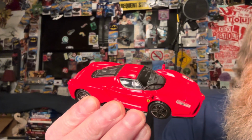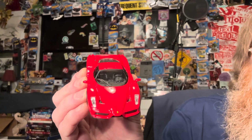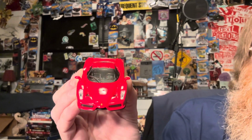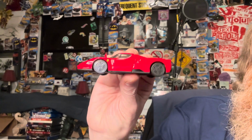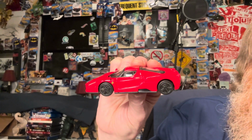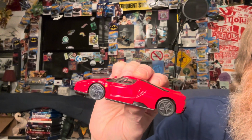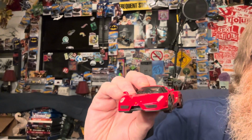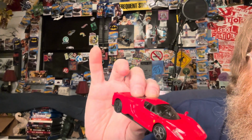Wow, I am really, really impressed, just on the shiny sort of get to my teenage boy thing, which is kind of what Ferrari is, right? It's always been that sports car for the kid who had way too much money and never grew up.